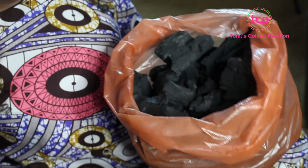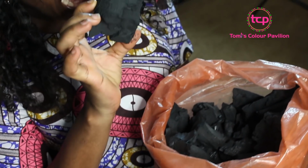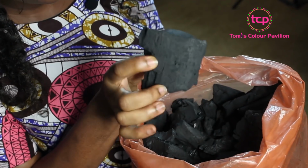But how do you eliminate that smell? Spraying air fresheners, putting blocks and all that might not totally work for you. The smell will still linger and it will still be there. So what do you do when you want to eliminate smells or bad odors from your house? The thing you can use is the old-fashioned charcoal. Yes, this is charcoal in its pure and raw form.